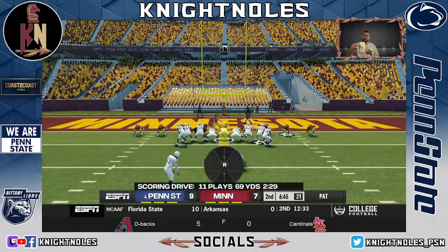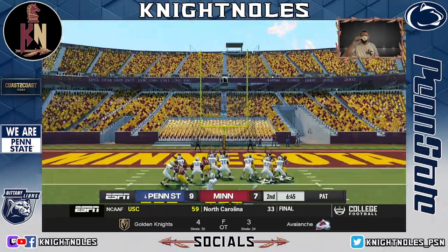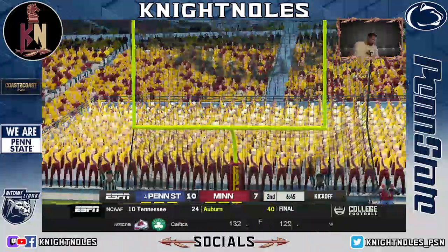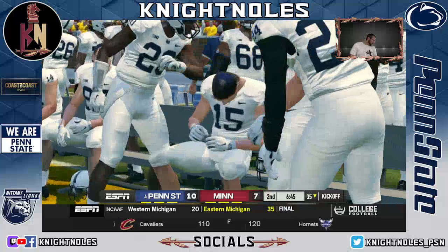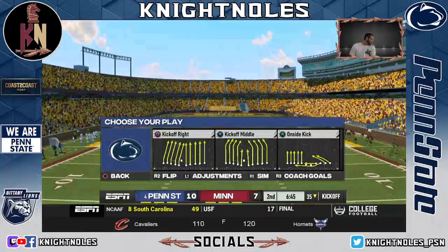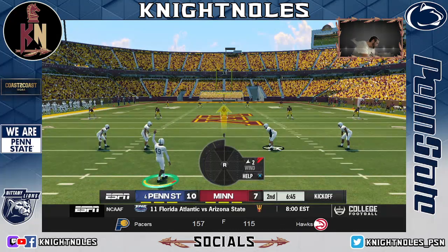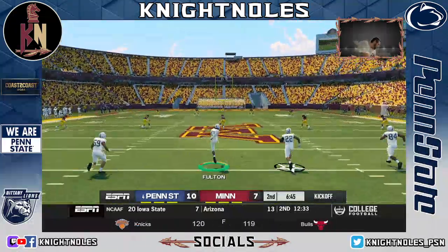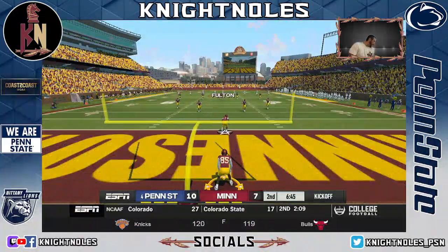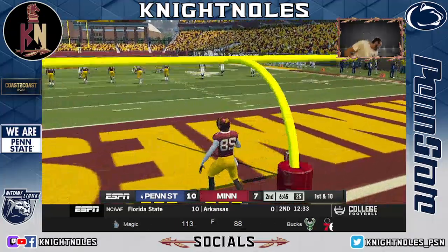Penn State holds just a 2-point lead. He splits the uprights with the extra point. Everyone's all lined up and ready for the kickoff. And he got all of this one. Great kick. This one's going to be down in the end zone for a touchback.